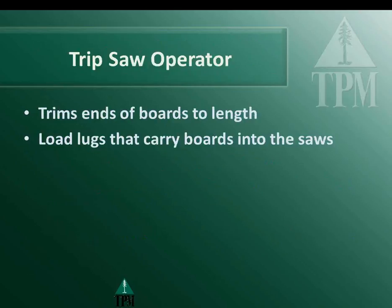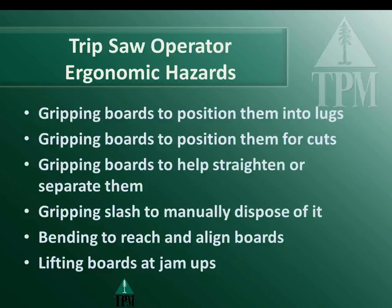Now the trim saw operator trims off the end of the boards to length. The load lugs carry boards into the saws. Some of the ergonomic hazards the trim saw operators are exposed to are gripping boards to position them into lugs, gripping boards to position them for cuts, gripping boards to help straighten or separate them, and lastly, gripping slash to manually dispose of it. So lots and lots of gripping, using their hands, grabbing, and throughout a day, that'll wear you out, especially if you go over the limits.